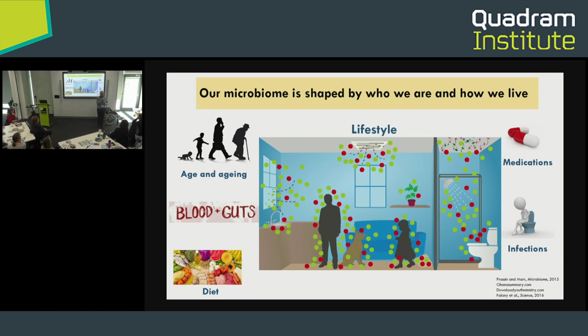Infections, so food poisoning is a very good way of changing your gut microbes, and that can be a bad thing. Our microbes change as we age. We're born sterile, and then we start to acquire microbes depending on where we live, who we live with. And then as we age, it changes as well. By the time we're near the later years of life, we've lost a lot of good bacteria, and that makes us prone to lots of infections, particularly virus infections.